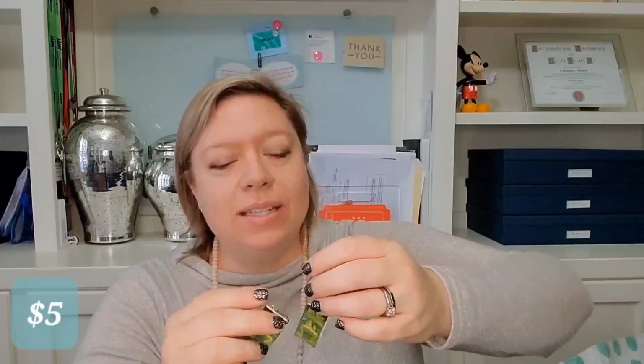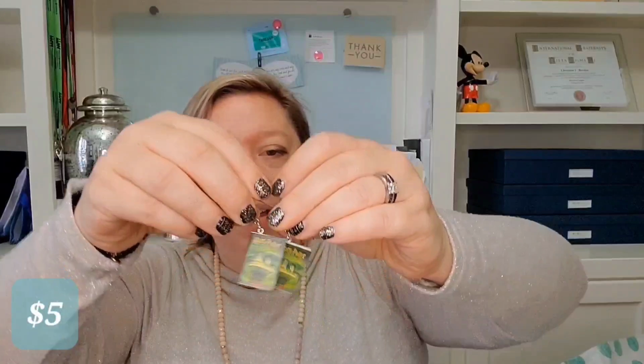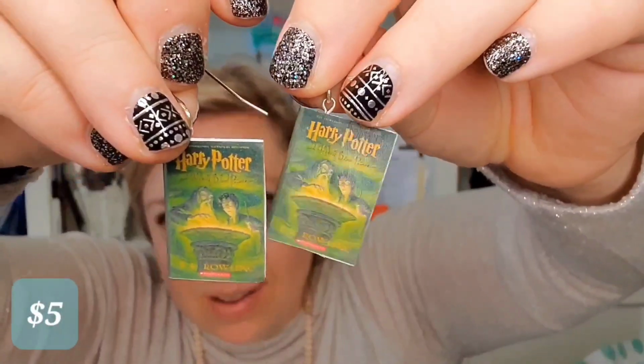Oh, I don't know if somebody made these or what. It looks like someone did make them. These are so cute. I think those are so fun. How cool. That's great. Certainly somebody will want those. If anyone's interested, let's just say $5. Okay.